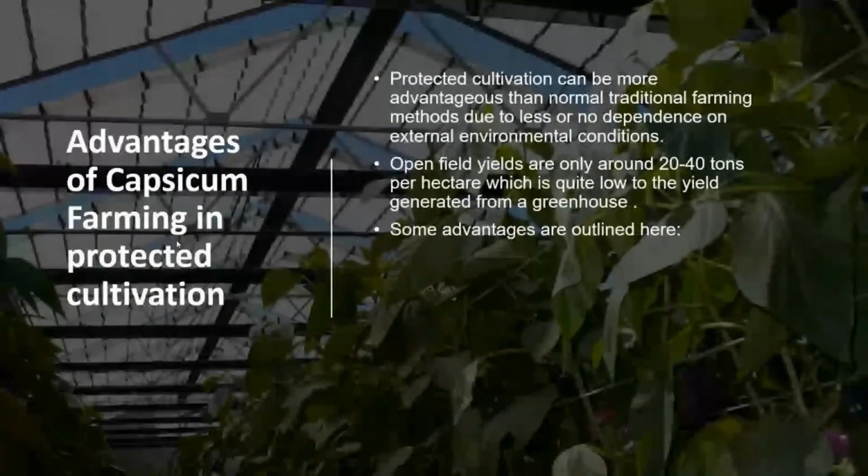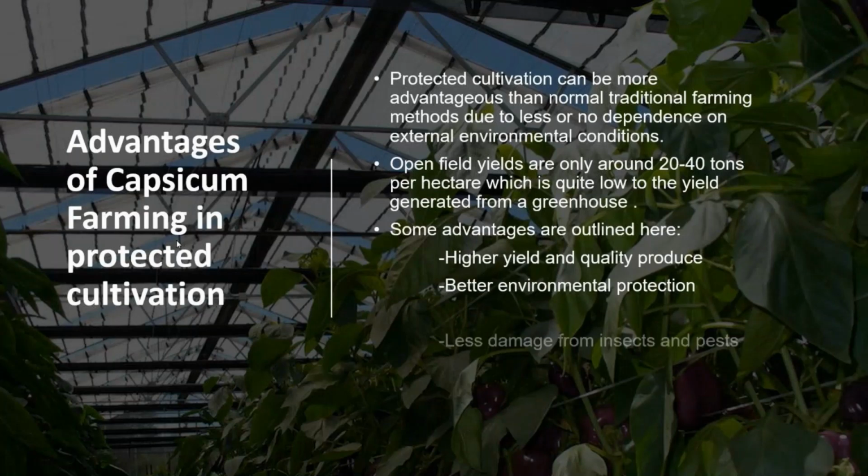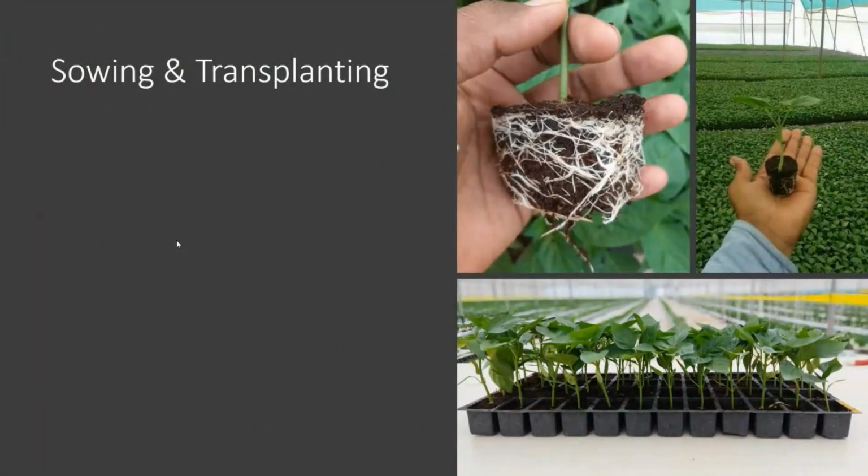As compared to open field, we get very high yield and also very good quality. Some of the major advantages: higher yield and quality, which I already spoke about, better environmental conditions, and less damage from insects and pests. Produce is available all year round. Harvest is possible multiple times. Now the next step is sowing and transplanting. You can see the pictures also, the good seedlings that our client is growing under the retractable in Telangana. Capsicum is grown from seedlings basically.